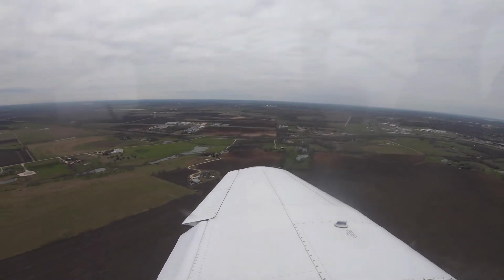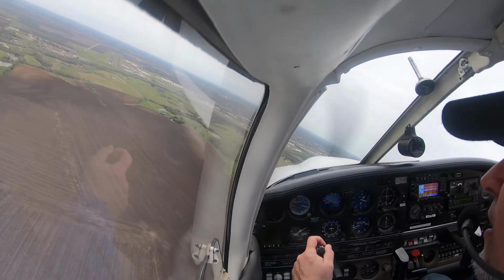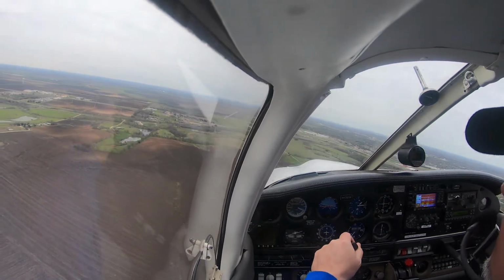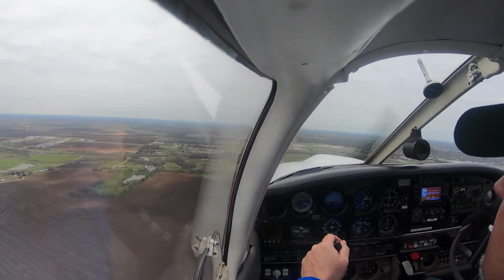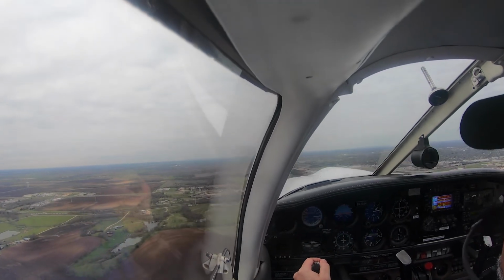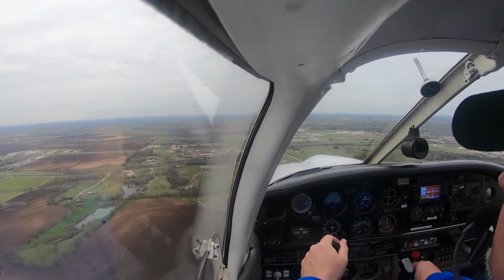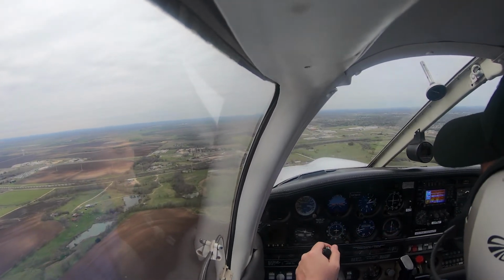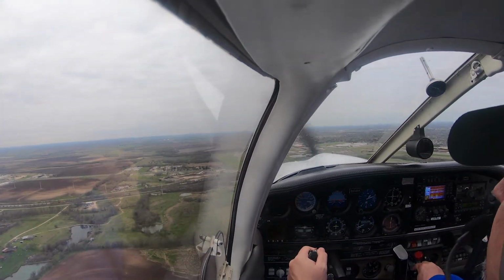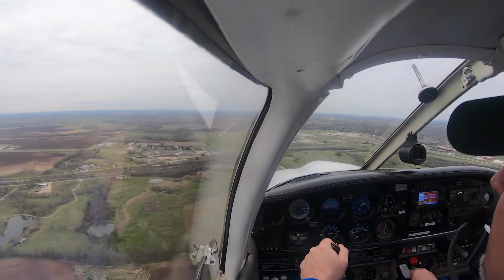Taylor traffic, Archer 43954, turning final, runway 35, touch and goes, Taylor traffic. Okay. That's speed. Alright, so maybe we can put in one more notch of flaps and just take a little bit more power. Remember, small increments and small control inputs. Yep.